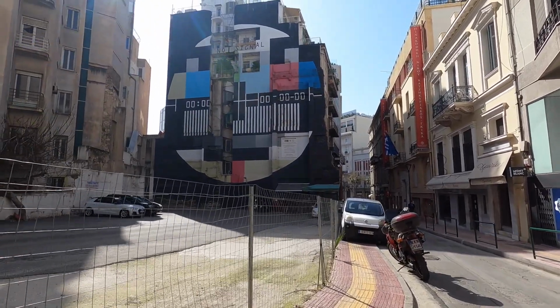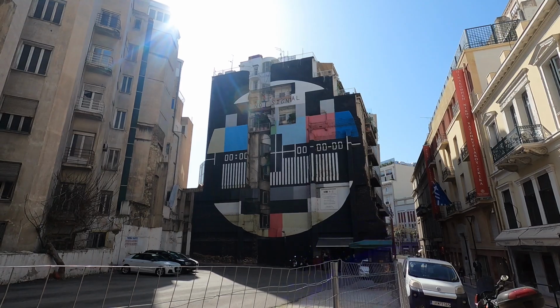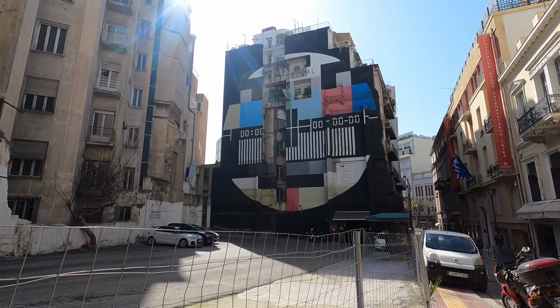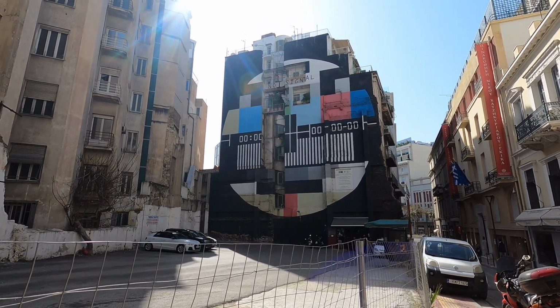There is only one piece of street art that I know of in Kolonaki. It's this very large piece over here in front of this parking lot. It's called No Signal. It's huge. It must have taken forever to do.